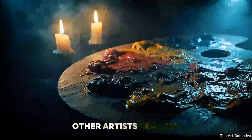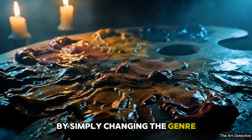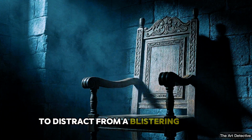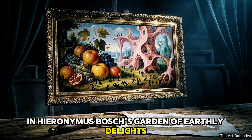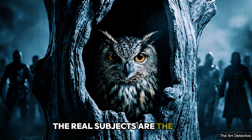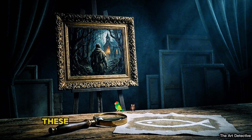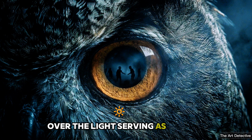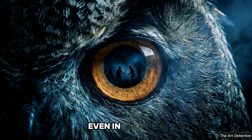Other artists realized they could hide truth in plain sight by simply changing the genre, using the cover of fantasy or horror to distract from a blistering social critique. In Hieronymus Bosch's Garden of Earthly Delights, the chaotic human pleasure is a diversion. The real subjects are the owls watching from the hollows of the landscape. To a medieval viewer, these birds represented those who preferred the dark over the light, serving as a silent, omnipresent warning that sin was vigilant even in paradise.